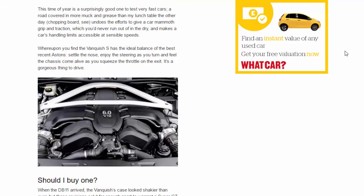This time of year is a surprisingly good one to test very fast cars. A road covered in more muck and grease than my lunch table the other day, chopping board, see, undoes the efforts to give a car mammoth grip and traction, which you'd never run out of in the dry, and makes a car's handling limits accessible at sensible speeds. Whereupon you find the Vanquish S has the ideal balance of the best recent Astons. Settle the nose, enjoy the steering as you turn and feel the chassis come alive as you squeeze the throttle on the exit. It's a gorgeous thing to drive.